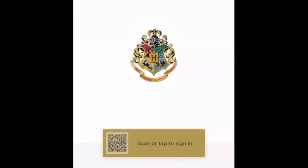So maybe you have a large event where a bunch of parents are coming on site and coming into classrooms. You don't want to have a big line backed up trying to sign in. They can just scan the QR code via their mobile device, and they're able to complete the entire sign-in flow on their phone.